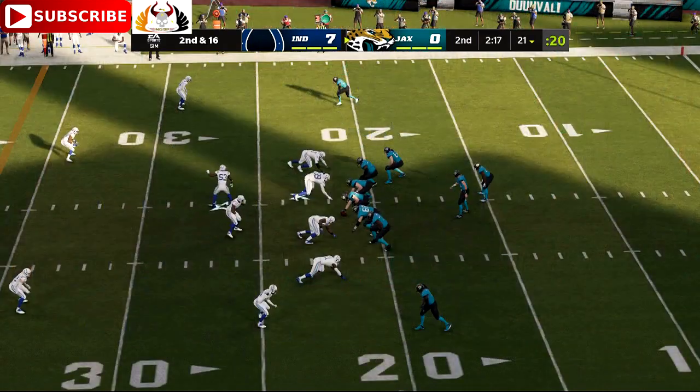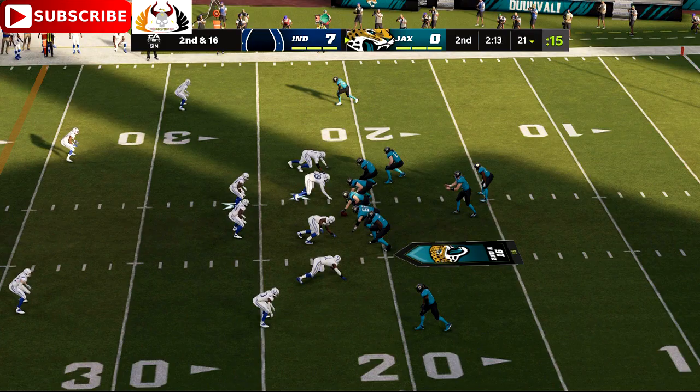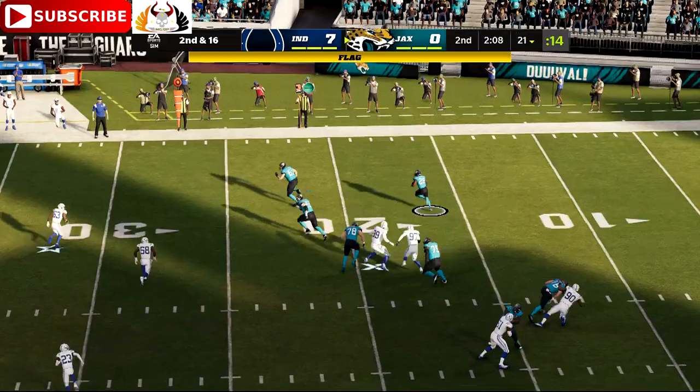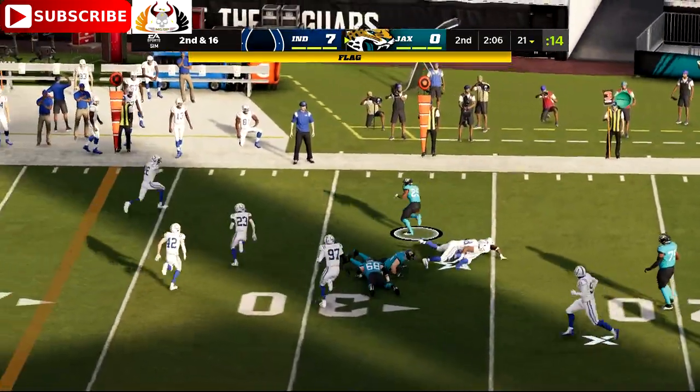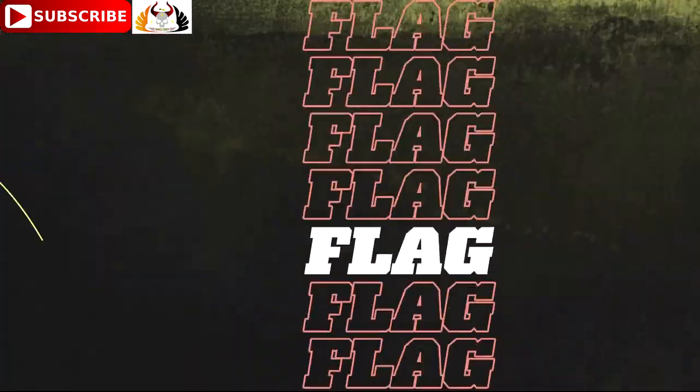Work to be done here on 2nd and 16 after the sack. Here's Lawrence to throw. Sets up the screen to Robinson. And they'll take him down at the 31-yard line.